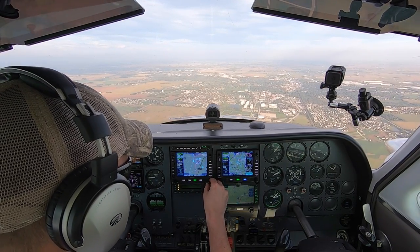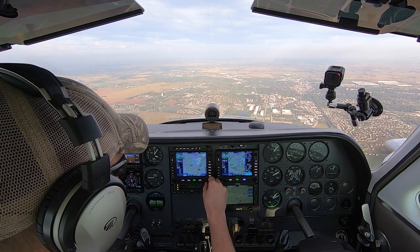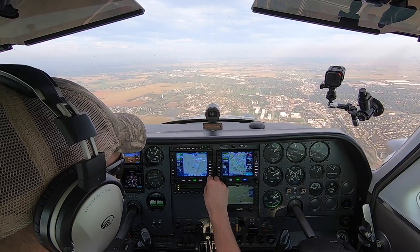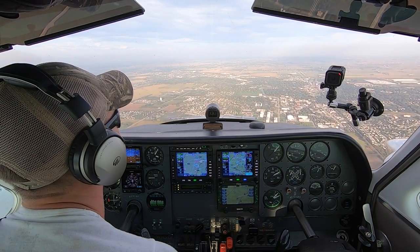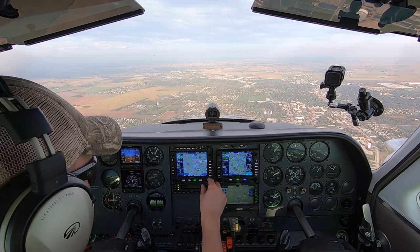Looks like there's some traffic coming up ahead. 400 feet above us, 1800 feet below us. As we cross by DeKalb. Oh, I got the guy 400 feet above us.